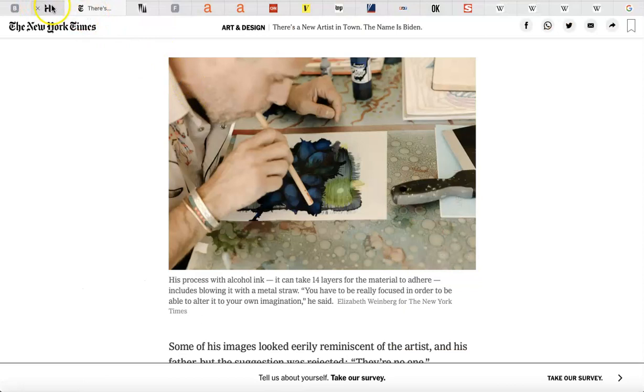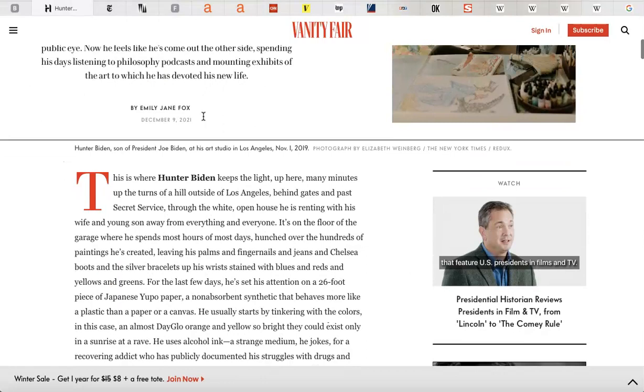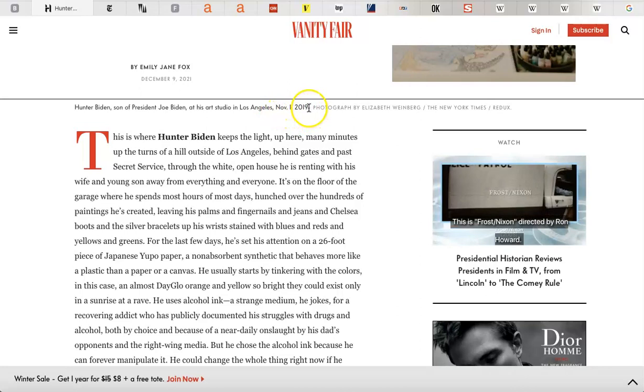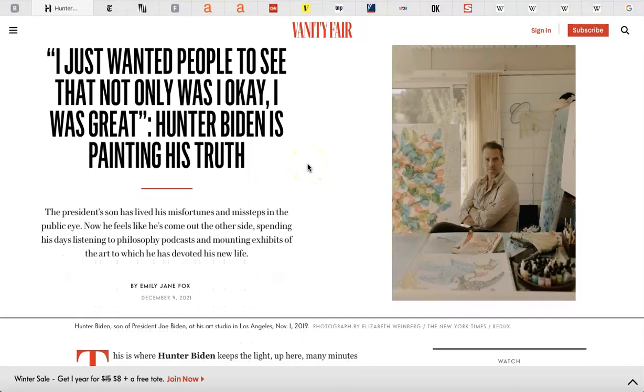I'm not saying it means anything, I'm just noting it. Okay. But, yeah. I'm not going to read through this. Maybe the caption. Hunter Biden, son of President Joe Biden, at his art studio in Los Angeles. And this photo was taken November 1st, 2019. Well, my goodness. I don't know if you realize why I'm sort of pausing and marveling at this date. But it is curious. It is, I believe, noteworthy. 2019, eh?